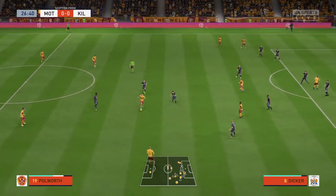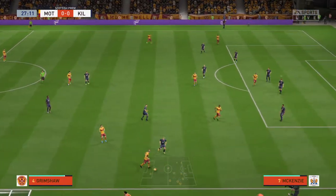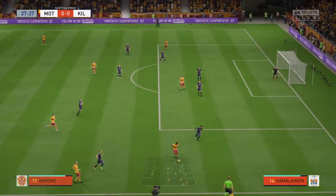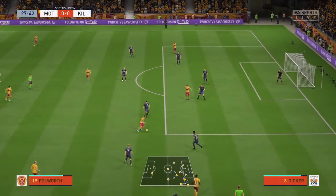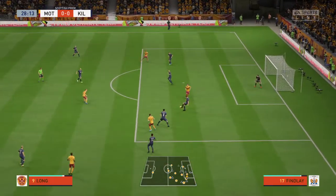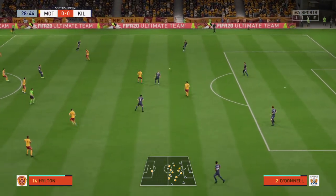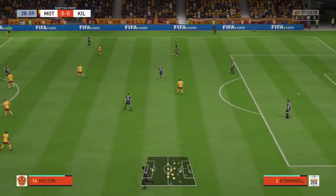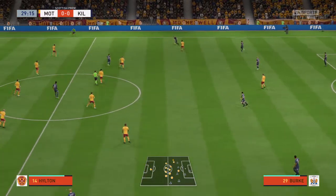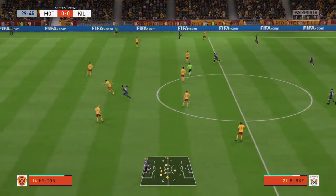Polworth now kind of just bringing it forward. Nobody putting them under a great deal of pressure. And Grimshaw now to Aarons, back into Polworth. Polworth brings it into the box. The cross is deflected and Flint is able to get it clear. So Dicker now to Power, out to O'Donnell. Is it for Burke? Burke's got some options and he just carries on going.